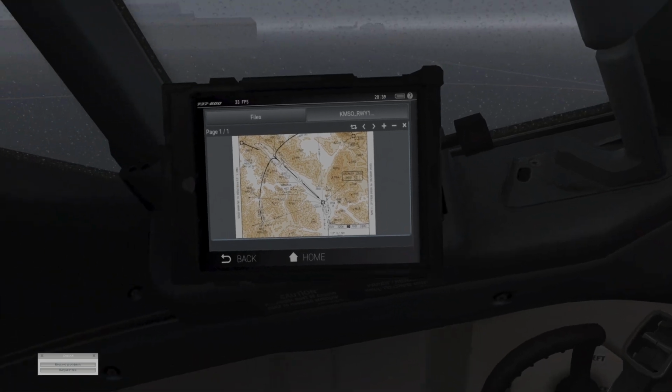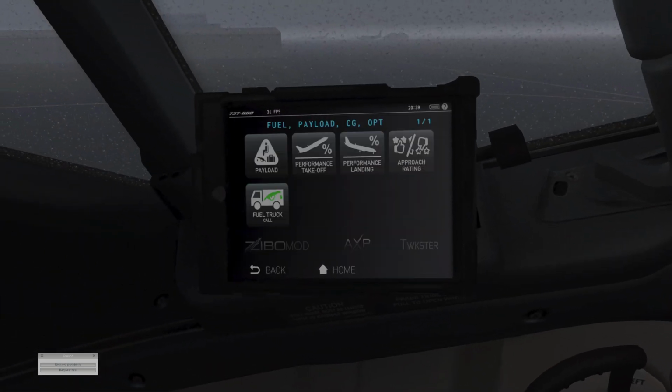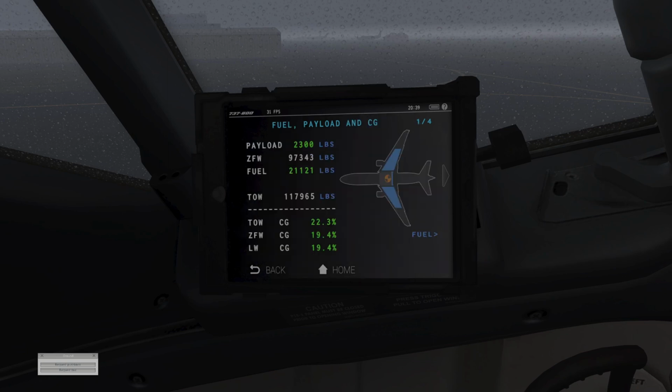Okay, let's go back to the tablet. Let's go back home. Let's go into our fuel weight and balance, and let's enter our payload. Payload for this flight is 2,300 pounds. Let's go over to page 1. Our fuel for this flight is going to be 25,000 pounds. Gives us a takeoff weight CG of 20.9%.